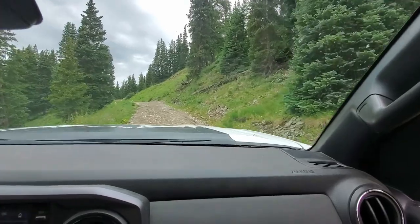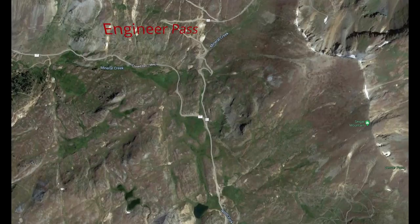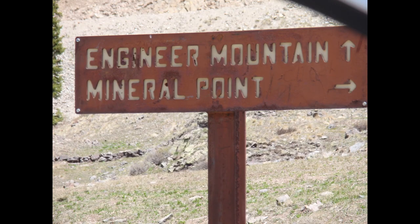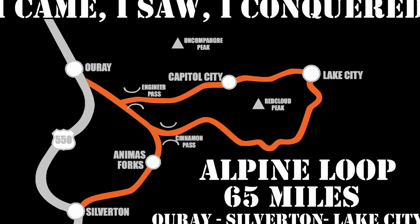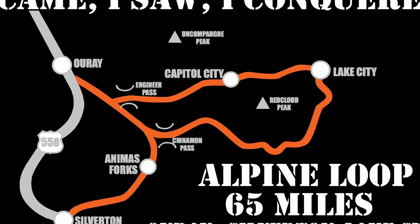Once you reach the end of the trail, you will have a decision to make. Choice 1. Take a left to Engineer Pass. This will take you up the famous Engineer Pass and lead you to the town of Lake City, completing part of the Alpine Loop. Choice 2. Continue down the trail to the right. This also will help you complete part of the Alpine Loop as well. Animas Forks is the town that is right near the exit to Silverton, Colorado, and is highly recommended. This also leads to Cinnamon Pass and California Gulch.